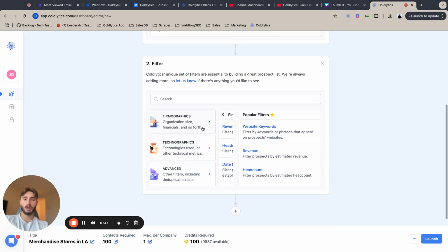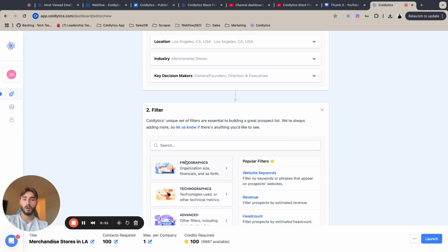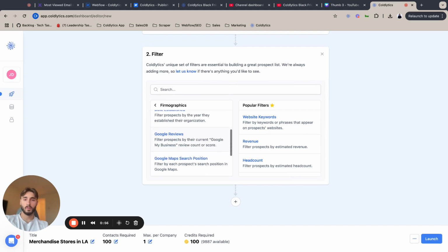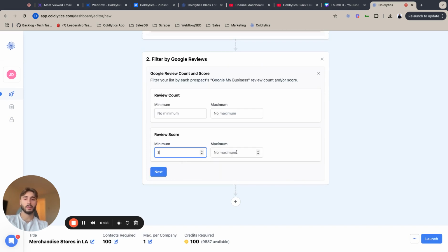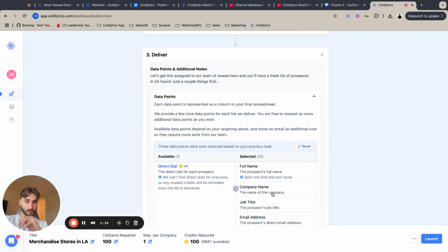We are going to add just one filter today, which is Google reviews. We're going to set this between a 3 and a 5. And that just means that these companies are respected by their clients and customers, and thus they'll probably be respectful towards you, and they'll just be easier to work with, which is a benefit to you at the end of the day. So next to lock that in, we're going to move on to deliver.